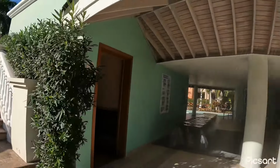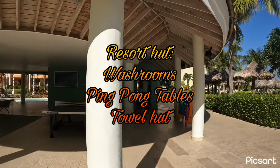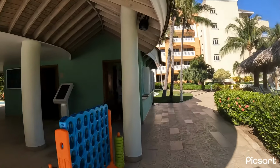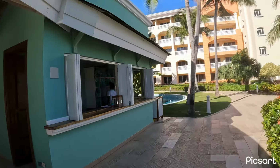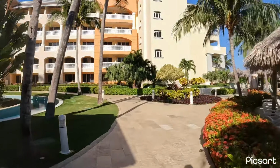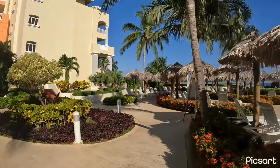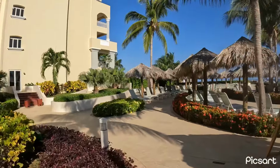Here's the outside bathroom. Some games for the kids, and this is your towel hut, where you'd come and exchange your towels. So they basically give you your towel cards when you arrive. You come get your towels. We change them at the end of every day, so we go out with fresh towels in the morning, and then obviously the day you check out, you get your cards back.